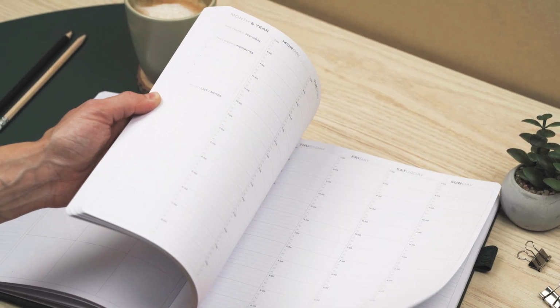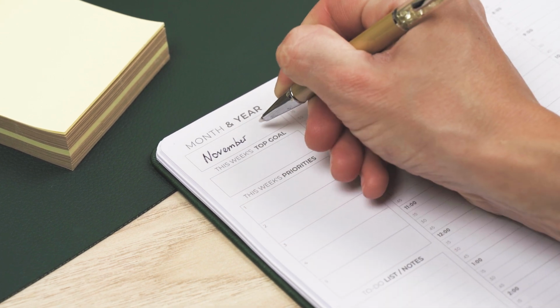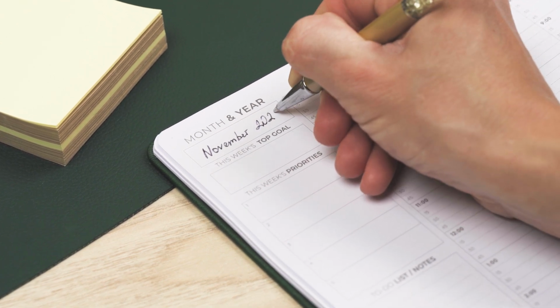This appointment book has plenty of pages to last a whole year, and thanks to undated layouts, you can start planning anytime and take a break without wasting pages.